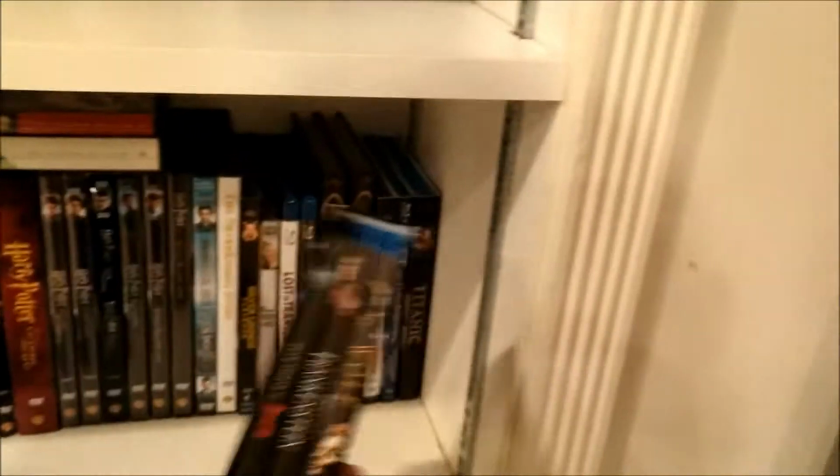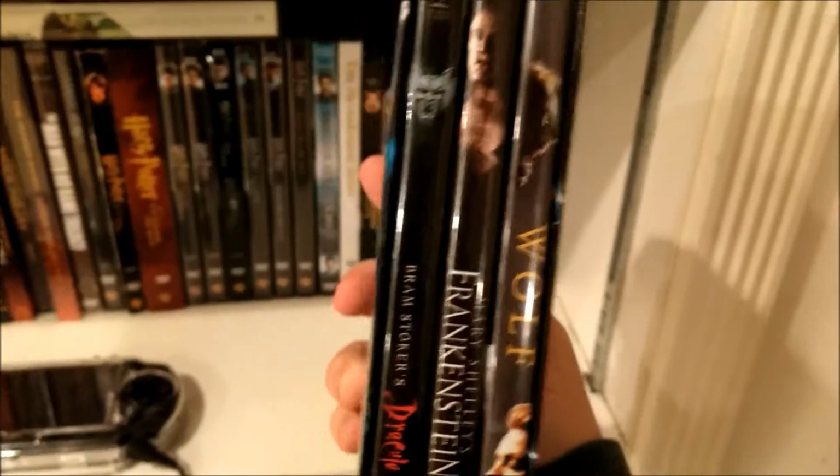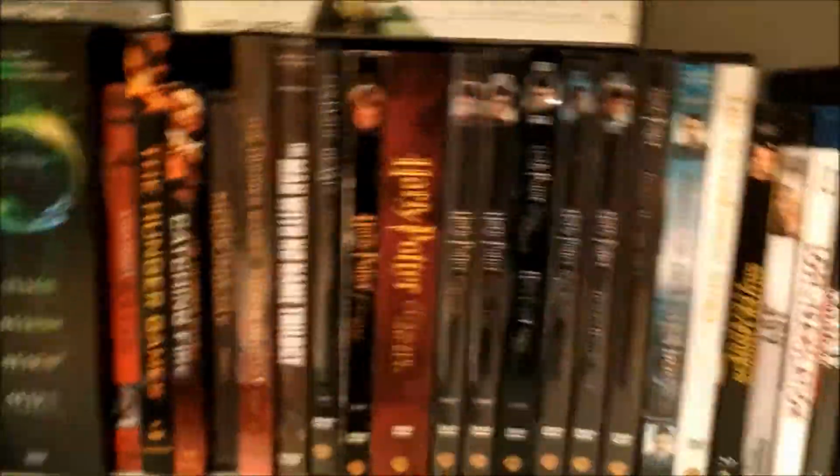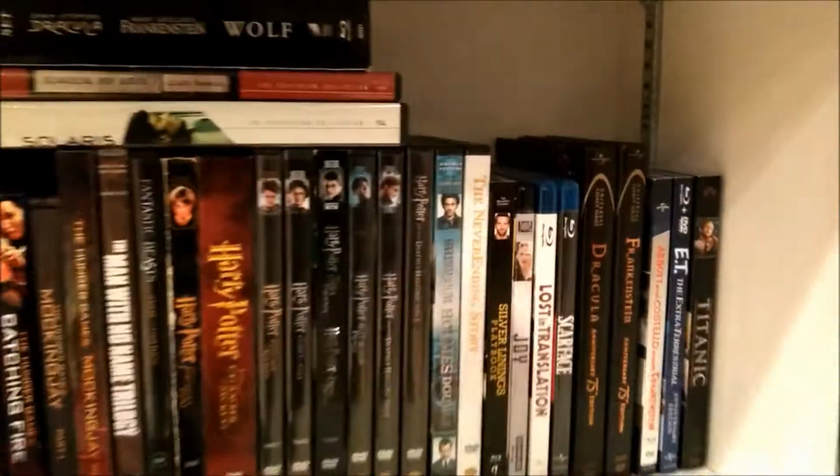I also got this box set, but it did not come with the 4K version of Dracula. It came with a different version of Dracula, but because we are moving into the world of 4K, we have to have 4K stuff. I'm also going to be spraying my steel books with this anti-rust stuff.